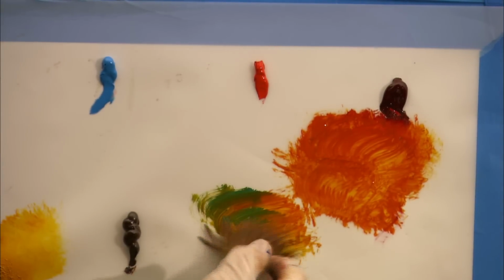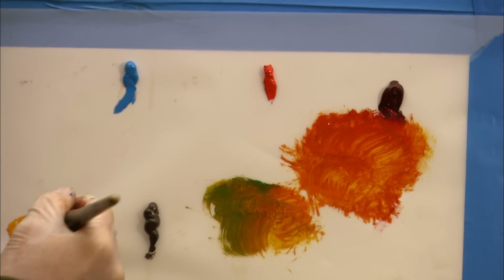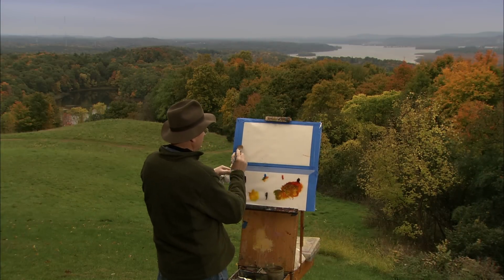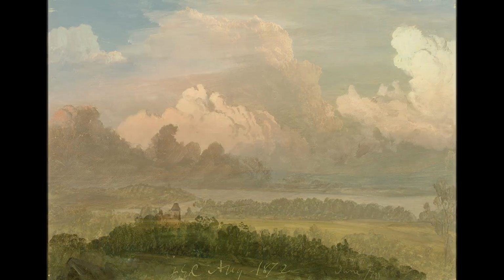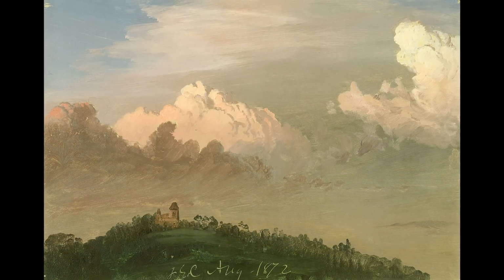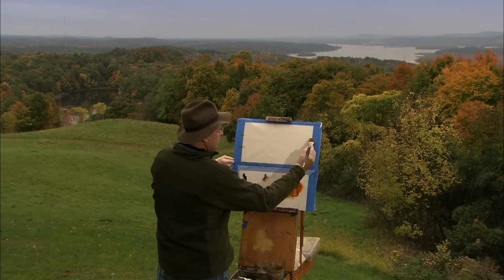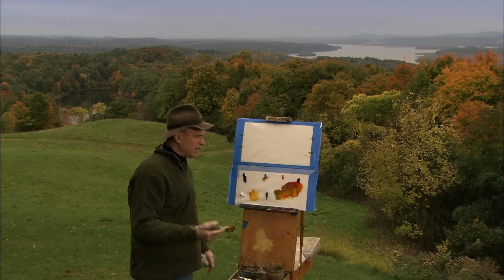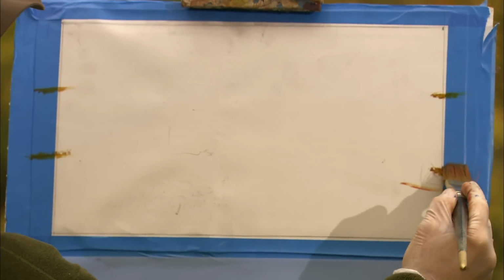Now I can make it browner by adding a blue. Just dull it down, see that? And we're getting closer to these tones. Pull in some of this. And remember those thirds that Church used? Let's try some of those same thirds. Here's one, here's one. If I do that, it kind of keeps me out of the middle too, and that puts a painting in immobility. And we want motion.